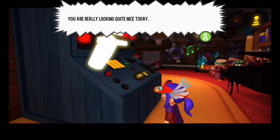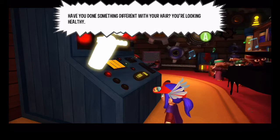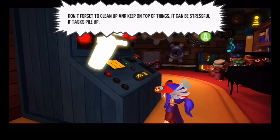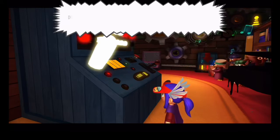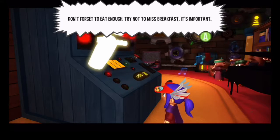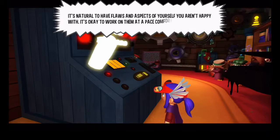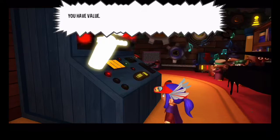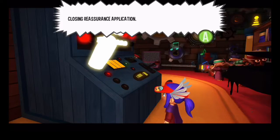You really look quite nice today. Have you done something different? You're looking healthy. Don't forget to clean up and keep on top of things. It can be stressful if tasks pile up. You should go outside and get some fresh air if you can. It's good to get outdoors for a while. Don't forget to eat enough. Try not to miss breakfast. It's important. It's natural to have flaws and aspects of yourself you aren't happy with. It's okay to work on them at a pace comfortable for you. You have value. Take care of yourself. Be good to yourself and others. Closing reassurance application.